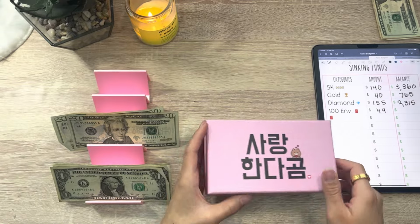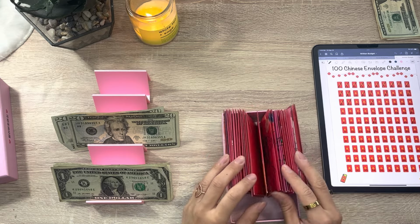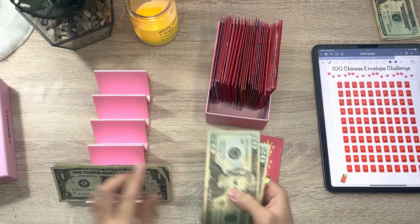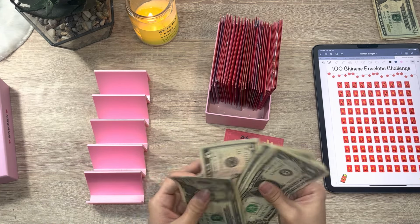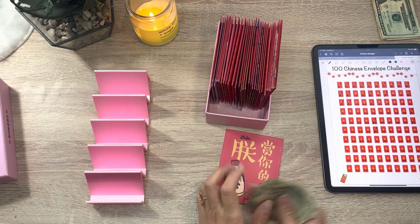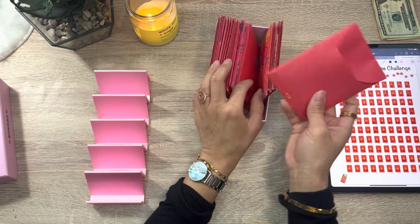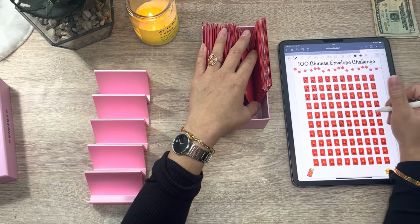Last, we are moving on to my 100 Chinese envelope challenge. So I'm just going to find the end of this, which is this one, and we are putting in $49, which is just a random number to me. So I'm going to put in 50. So 20, 45, 46, 47, 48, 49, 50. Like it's just $1 away from being 50, so I might as well just add that dollar. And this will go to the end. We'll cross this off.